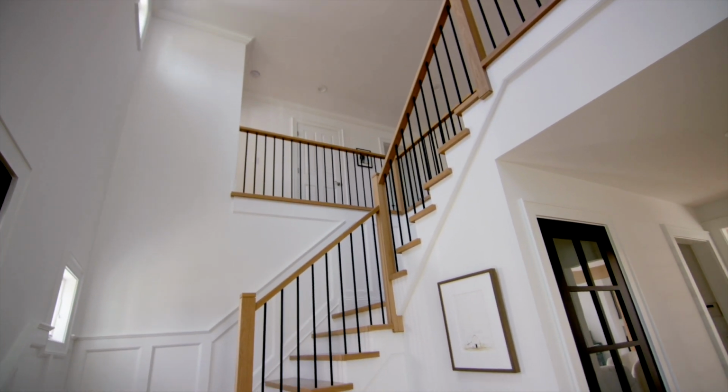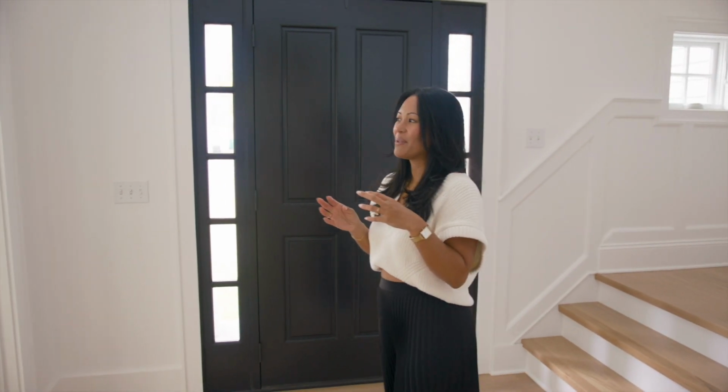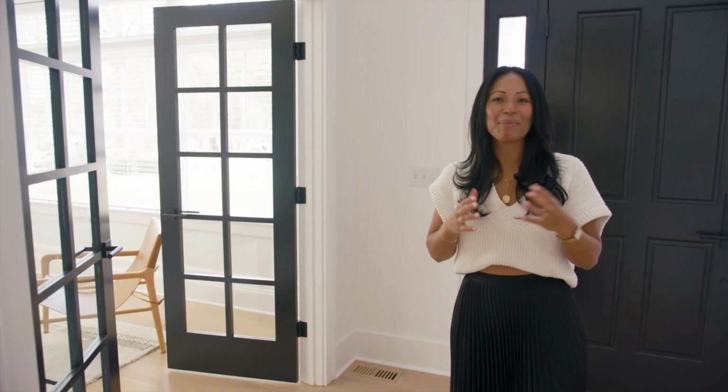And another thing to point out is that our clients wanted coastal, so everything was kind of blue and gray, and we convinced them that we really needed to bring black into this color palette. A lot of people think that coastal homes can't have black, but if you take a look through all the rooms, we brought black in as much as we can, and I'll show you. Come take a look.